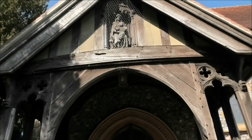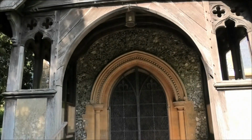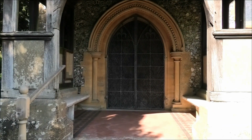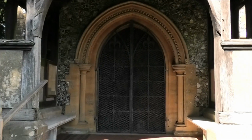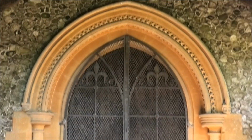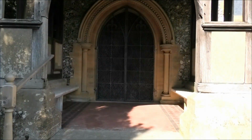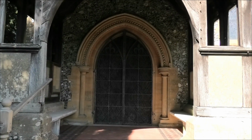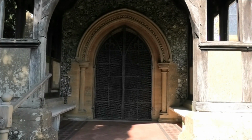Well, this is another remote church that I can't get into, unfortunately. Door's locked. So, just coming up 2 o'clock, around 5 miles into the walk, so ideally located. Lunch is served.